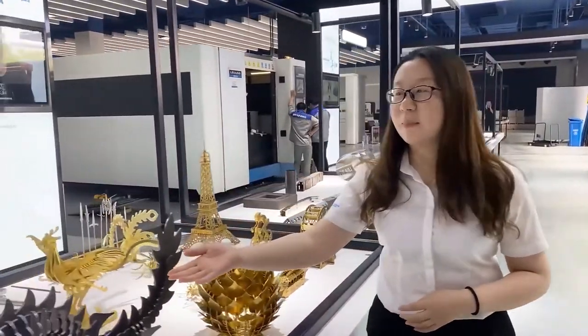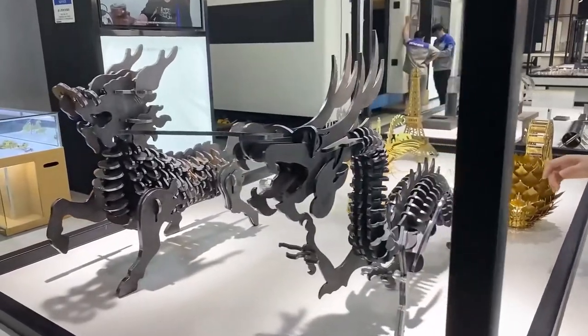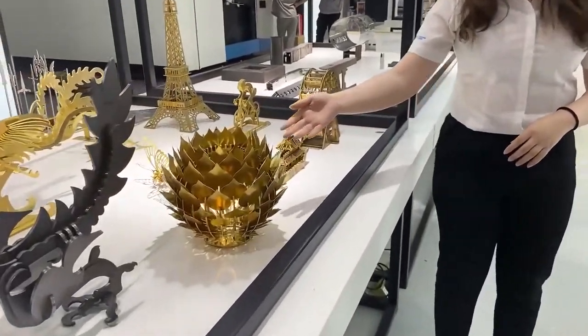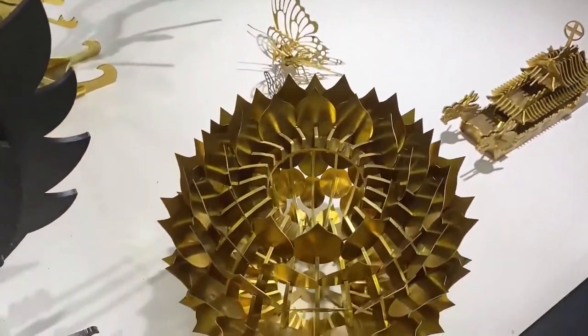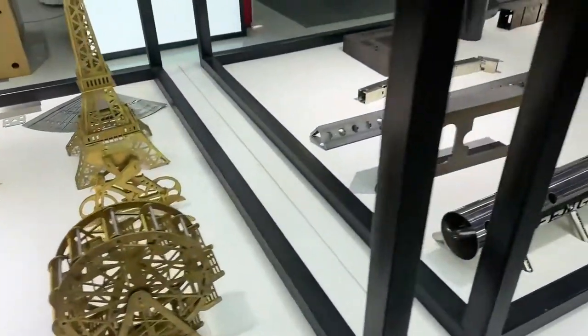This is a carbon steel dragon. The thickness is 8 millimeters carbon steel. And this is a brass lantern with different thickness. And also here are some pipe cutting samples.